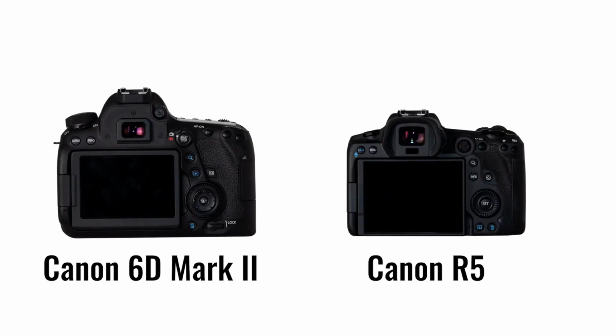Now, what were your overall thoughts of the controls between your 6D Mark II and going up to the R5, specifically both on the camera and how that translated through the housing?